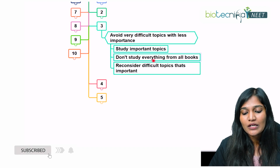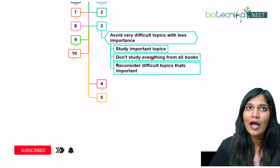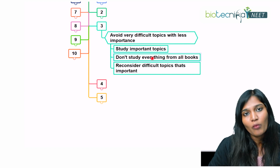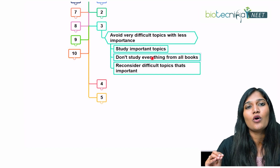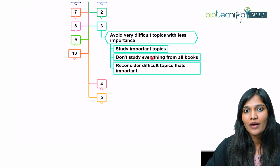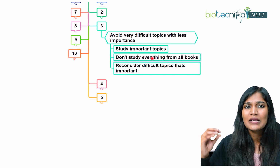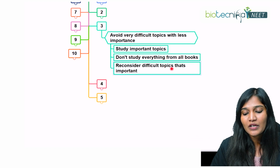Study important topics. Don't study everything from all the books. It's not necessary. You don't have to study biology from the living world till the last ecology part. It's not necessary like that. You can omit units. There are certain units which are least important, where you can just leave the units and solve only previous year question papers. So don't study every unit, every chapter, every topic from all the different reference books. First, give importance to the important topics. Certain topics or certain units and chapters you can actually miss out. Reconsider difficult topics. That's important.